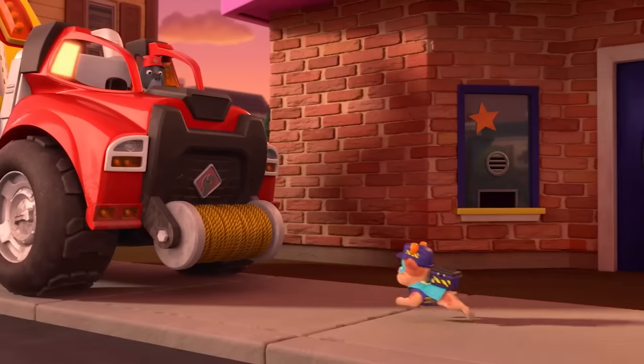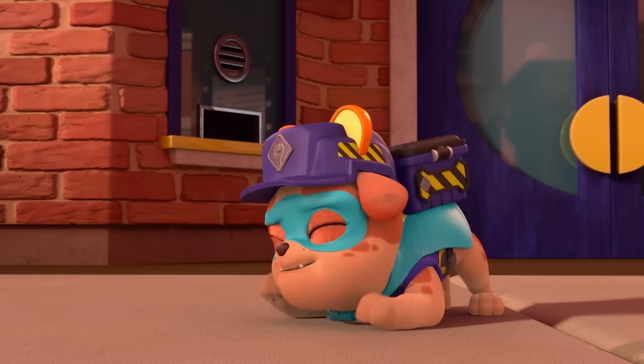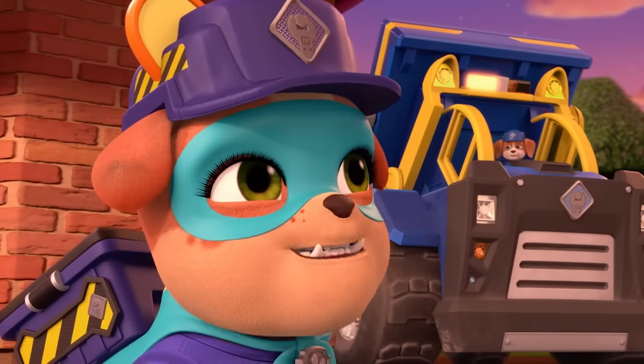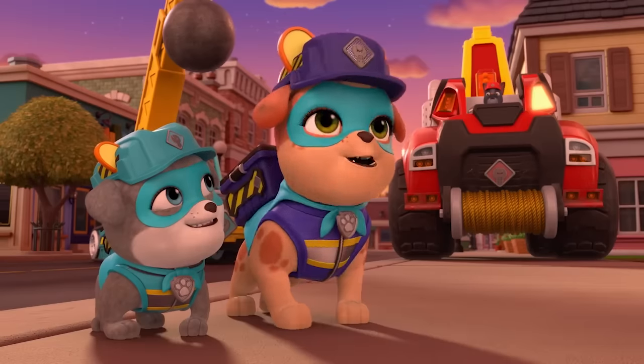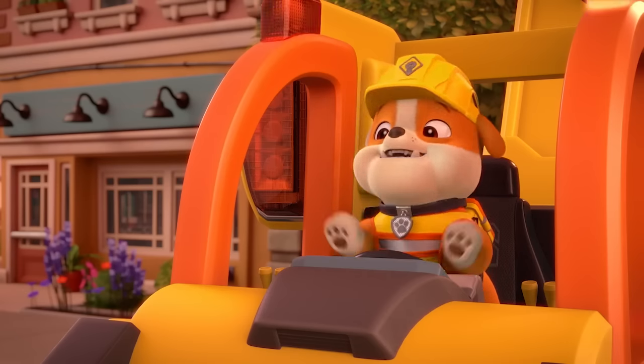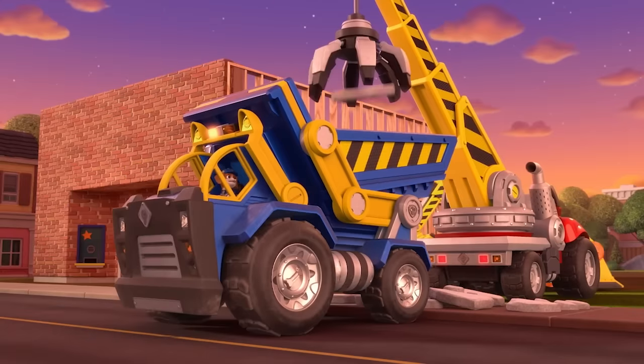Hey, family, I was thinking, wouldn't it be fun if, instead of building walls for a bigger theater, we made an outdoor drive-in movie theater. This way, we can still use our giant screen tonight. I think it's a fantastic idea. Mix, you are one smart pup. We got this!